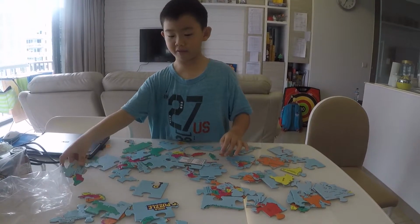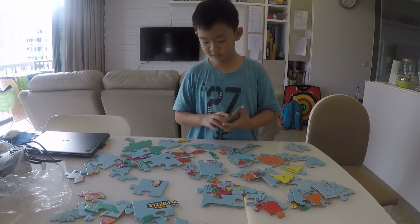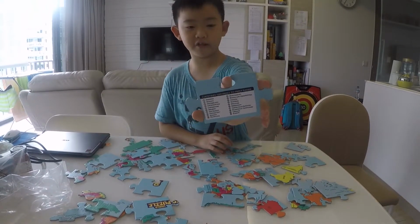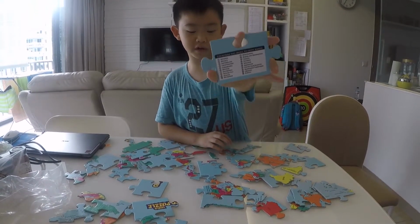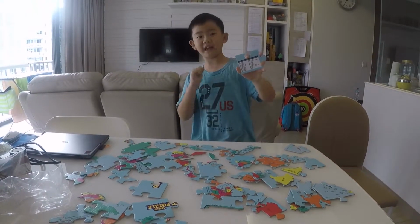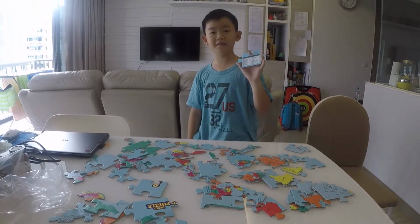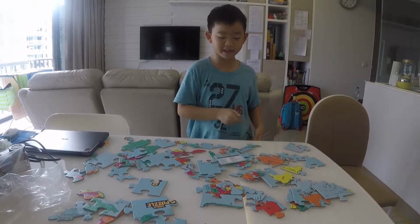You can just notice one piece in here that looks like a list. But it's countries too small to print names. You'll see where it goes later. Let's start the world puzzle! The biggest puzzle, the puzzle of the most countries. Let's start.